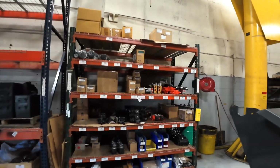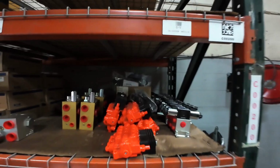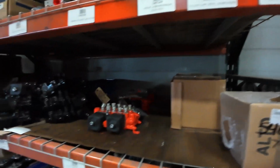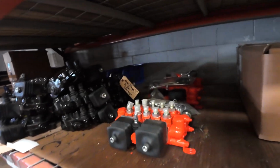You've got more, it looks like valves and things. Yep, we've got some valves, some pumps. And these you don't make yourself. These you're buying from purchased vendors. Correct. Yeah, because a lot of that stuff's cast stuff, isn't it?